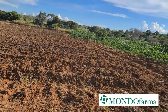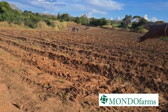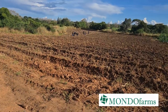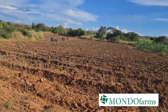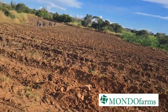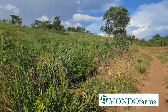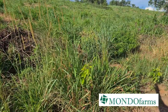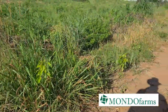here's a link. And here we have this nice, beautiful, fine tilth land that was plowed the other day by the tractor. We had used Hammer and paraquat before, and then we did the plowing, and the guys are now making the beds. If you remember where we are, we're talking about this place, which is going to be filled with pine trees in the next few weeks or so.